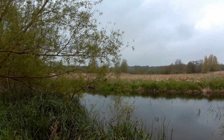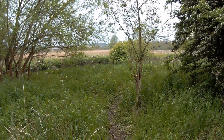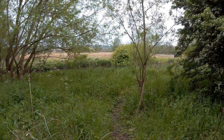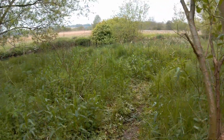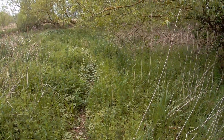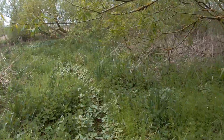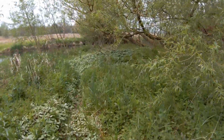There you go, that's swim 3. This is swim 4, again quite muddy, so you will need some wellies or something to get here in the damp season, but it's quite dry at the moment, so I'm going to have a walk down. Someone has actually started making that pathway to the other swim I was showing you behind that tree, so that's quite good. Just go and have a look. See how far we can get.